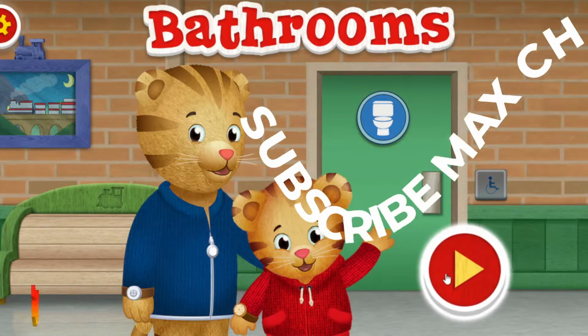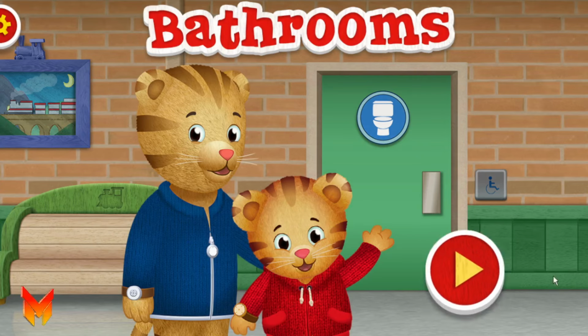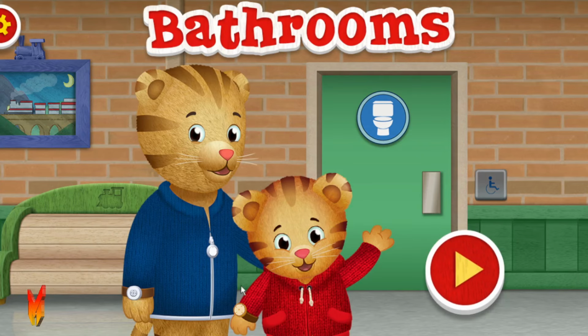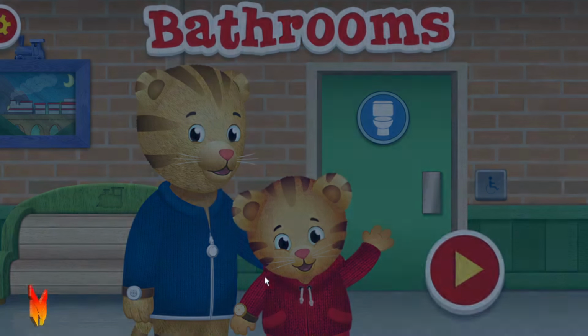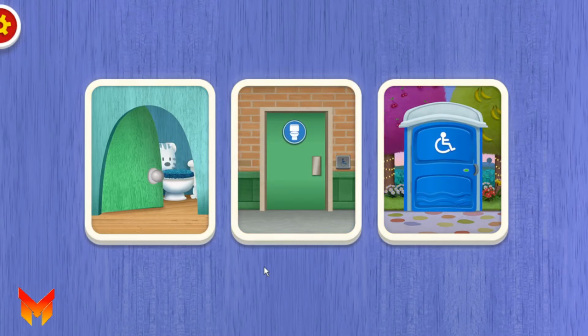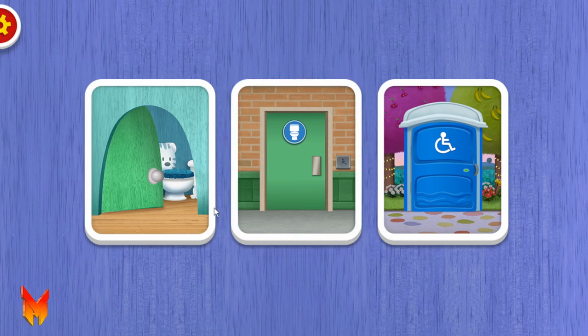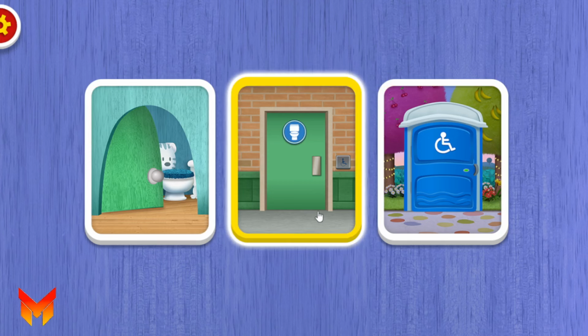Bathrooms. There are so many different kinds of bathrooms. When you need to go potty someplace new, you can use a different bathroom. Which bathroom would you like to see?